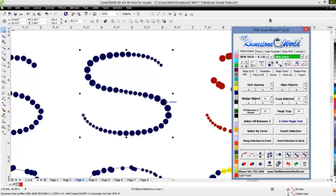And not only that, I can add more stones to it. So watch. Add, add, add, add, subtract, subtract, subtract, subtract.